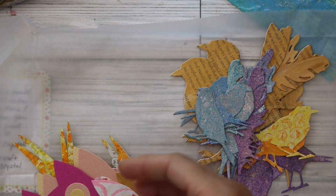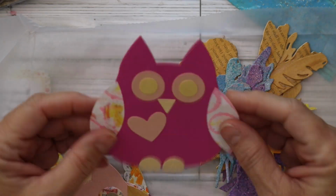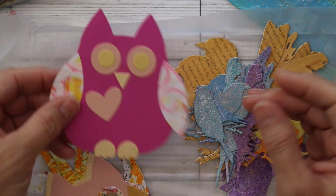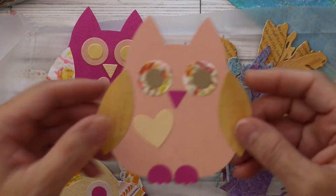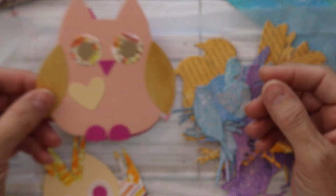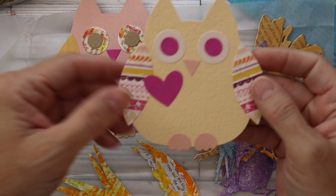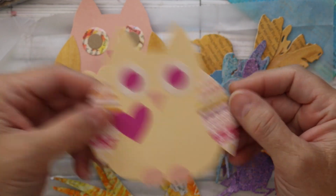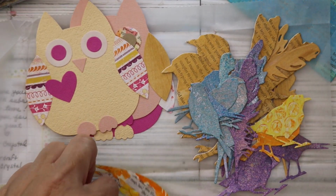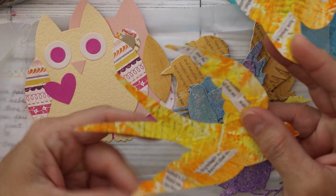Then I'm going to show you this owl. Look how cute it is. That's super cute. Oh my gosh, look at this one. I love them. They're so adorable. Aw, look. Oh man, they're so cute. Check these out. Is this one or two? Okay, it's two. Check these out.